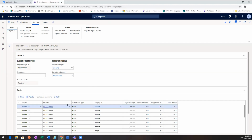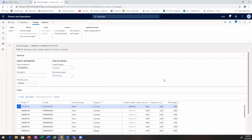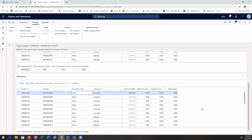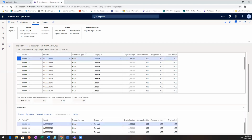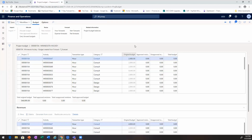Now here you'll see those activity numbers. We hit the activity number, we can see the description, all the various different descriptions of that activity name. And I've got a cost section and a revenue. So I can have two different budgets, a budget for cost and a budget for revenue. Workflow is required, but you can have it auto approved. Once it goes into the approval, it'll go into the approved revisions.